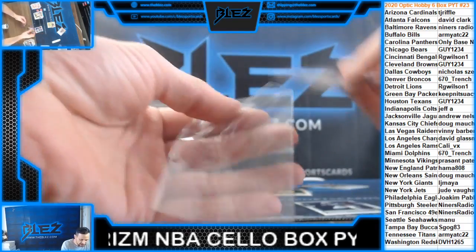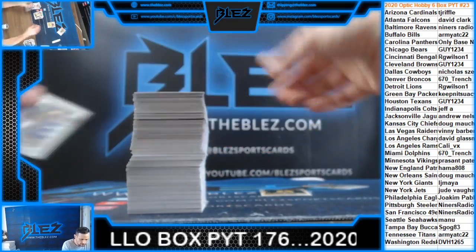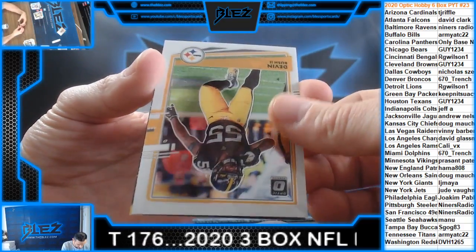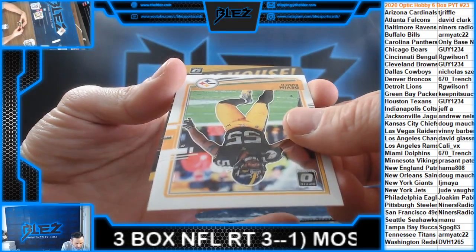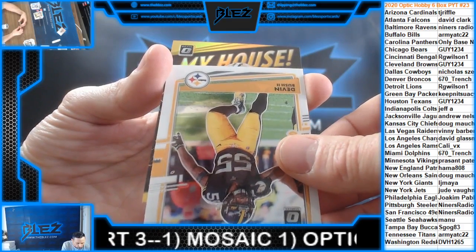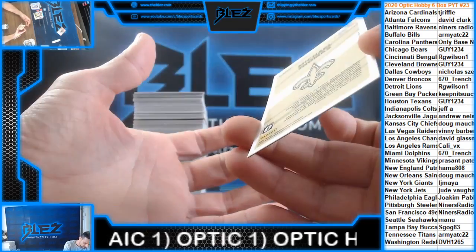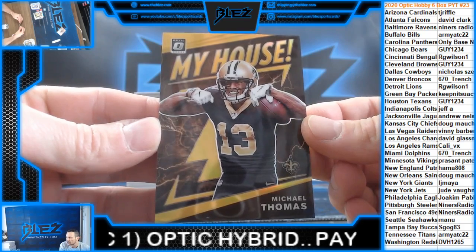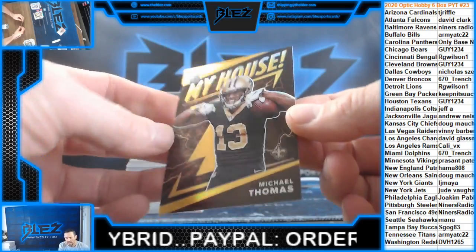Winfield. Let's see what that card is. Let's take a peek. What is this? I think this is like a My House color. It is. Be a good player. That is either Steelers or gold. Be gold. Or it's a Saint. It's gold. Michael Thomas My House gold. For Doug Mouch. That's gold.